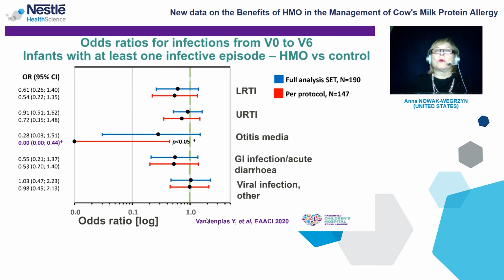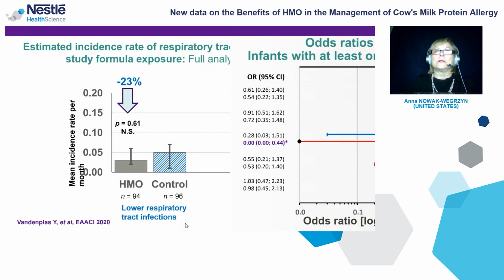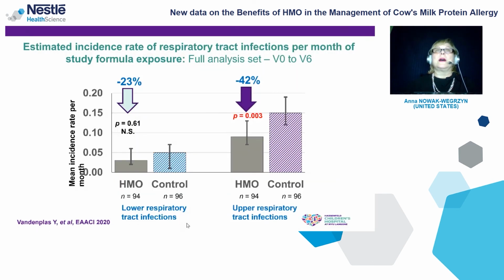And while the calculated odds ratios were generally in favor of the formula containing human milk oligosaccharides, the confidence intervals were such that those differences were not statistically significant, which may be in part explained by the fact that those were not the primary endpoints, and the study was not powered for detecting those outcomes.